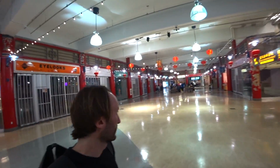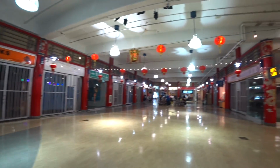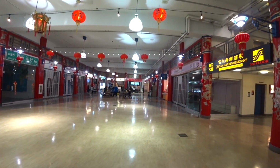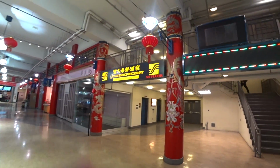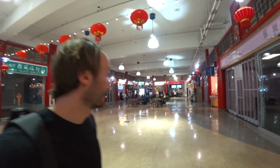This is your classic food court in downtown Chinatown. Not a lot of open businesses still, a lot of closed businesses. You've got the one Pancit at the end. Great seafood restaurant, Flota. But oddly enough, the busiest is a Filipino restaurant.